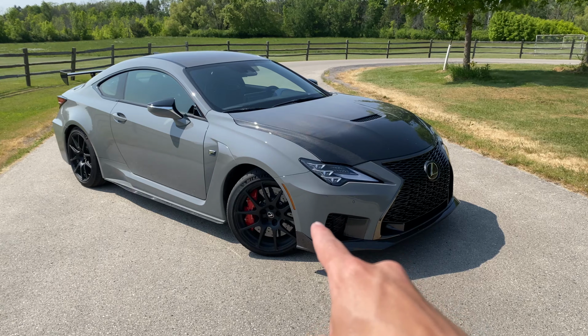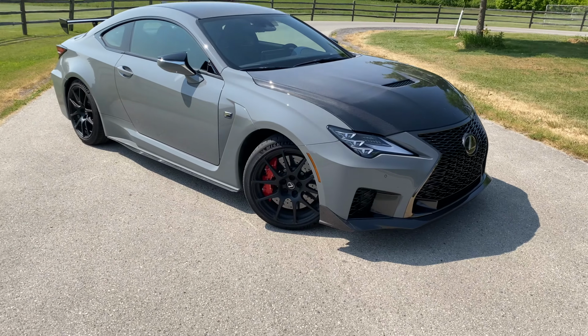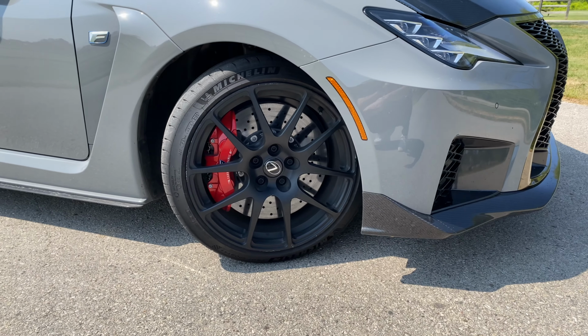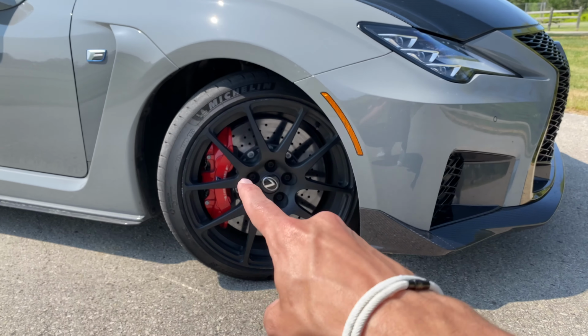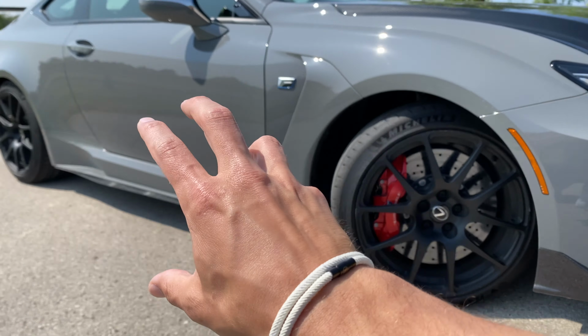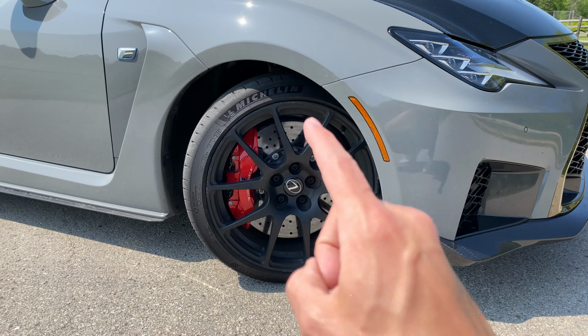Okay, so then where did they lose the weight? 120 pounds was taken out of this car, and here are the big places. This is the biggest one: your wheels and brakes specifically. These are BBS forged wheels. They're a satin matte finish for black, and they look very track specific. And then you've got carbon ceramic brakes underneath, and together at all four corners they mass to 50 pounds of saved unsprung weight. That's a big deal.